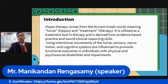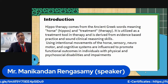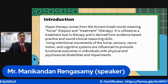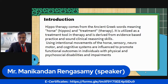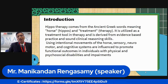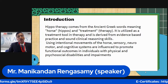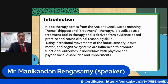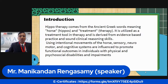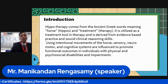It is a therapy derived from evidence-based practice and sound clinical reasoning skills. It uses the intentional movement of the horse, where we can keep the horse stable as well as moving, to induce sensory, neuromotor, and cognitive system influences to promote functional outcomes in individuals with physical and psychological disabilities as well as various impairments.